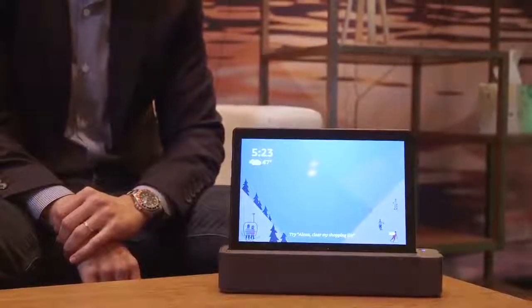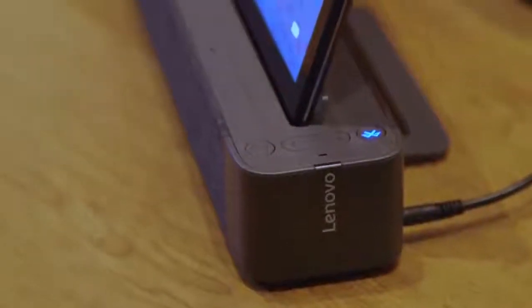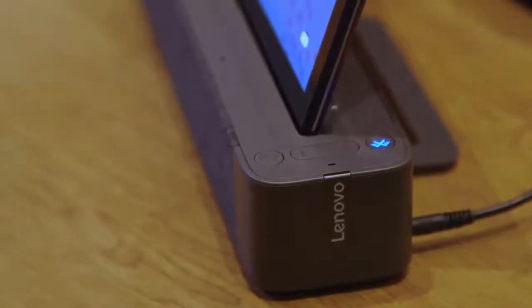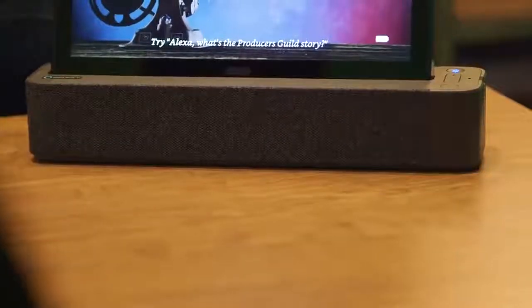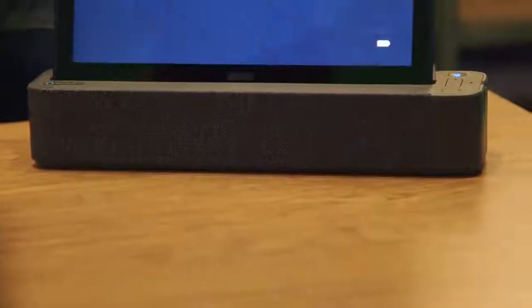The other benefit of having this specialized speaker dock is that it has wonderful sound quality, and it has far-field microphones so that it picks up sound from across the room. Plus, of course, the dock charges the tablet at the same time. With the Lenovo Smart Tab, you're buying the tablet and the dock in a single package. There is no extra charge for the dock.